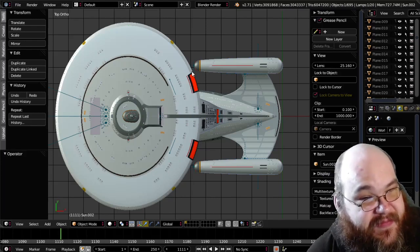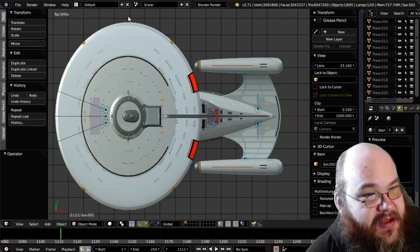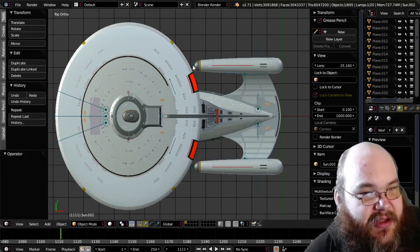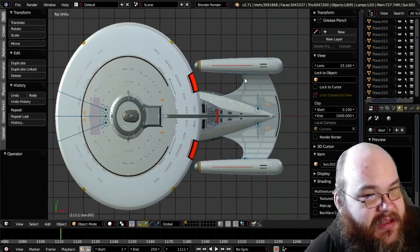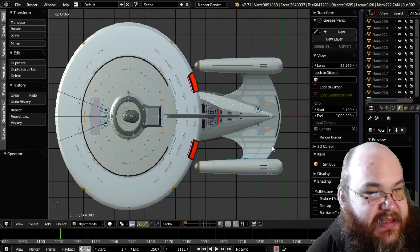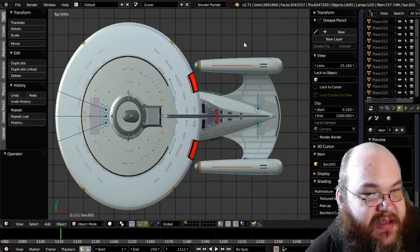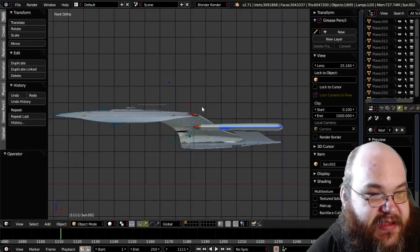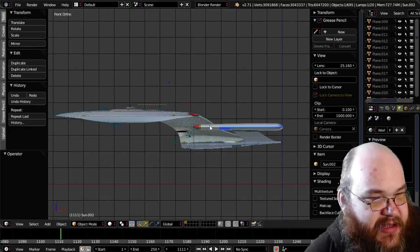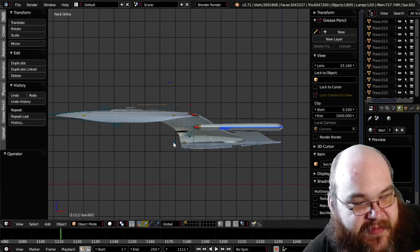Impulse is different. It's not cut into the saucer. The saucer is now a perfect, like regular oval, as it were. Nacelles are a little longer, a little bit more forward. The back section, the nacelle pylons, it's more combined. It's more fleeting. You'll see this round curve here and this is not present on the original Galaxy Class. The curve here at the spine is a little bit deeper as it goes down.